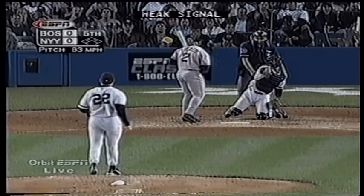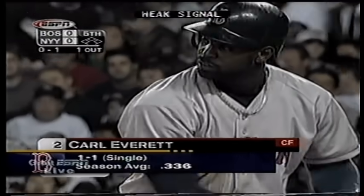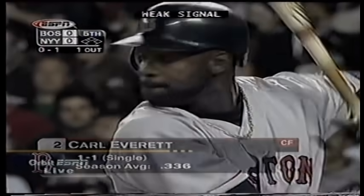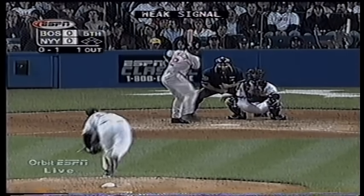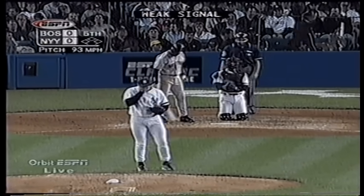Carl Everett. Like a changeup. I think that was the one. He splits them a little wider, gets a little more movement and a little softer speed. Carl Everett got a base hit, his first time up, the only Red Sox hit. Then he was picked off by Clemens shortly thereafter.